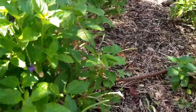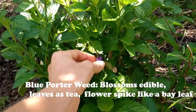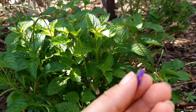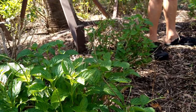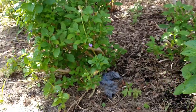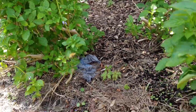The blue blossoms taste like raw mushrooms. This one? Is it the blue family? To me, this is purple. Like mint to me. Well, taste the blossoms. Wow, they taste like mushies. The blossoms taste like raw mushrooms. That's wild. They're edible. There's some here.